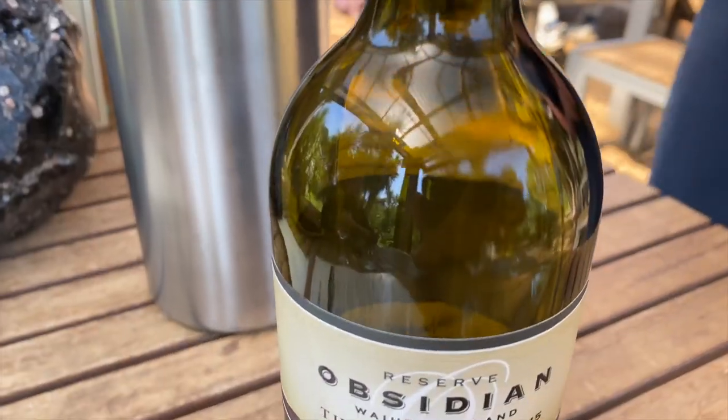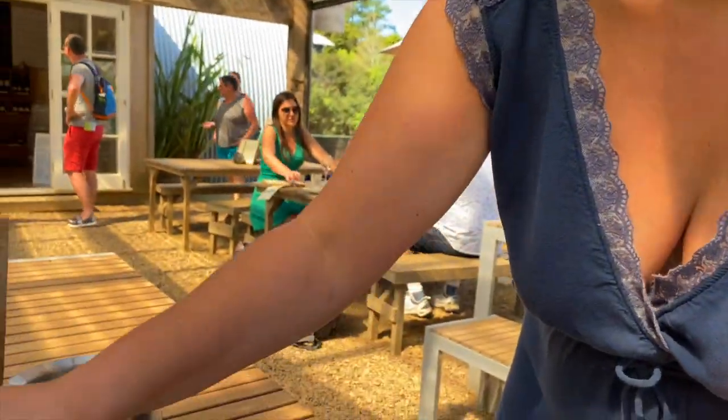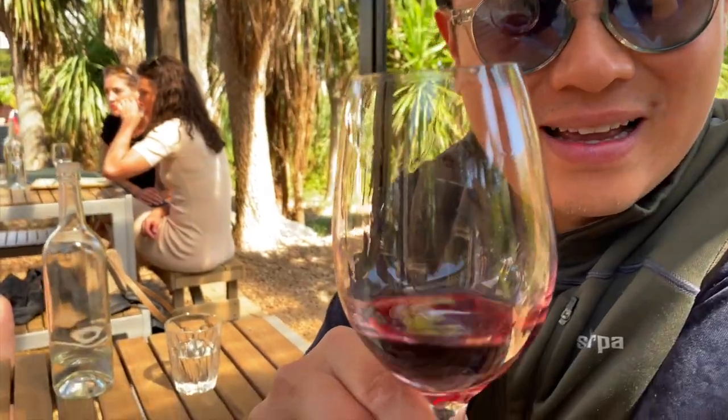So this is a flagship reserve. Yes. Okay. That's the Obsidian. So pretty much the same blend as the Vitreous, but you got a bit more Malbec in it. It has a very complex undertone and a very, very full mouthfeel. And it's a very, very long taste. That's why it costs double. That's why it's the reserve.